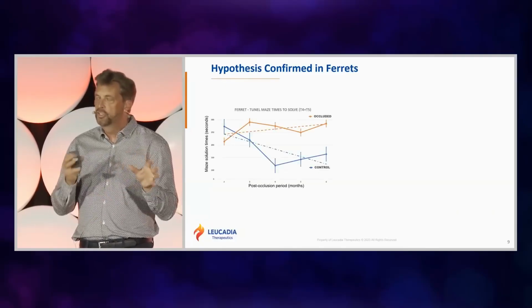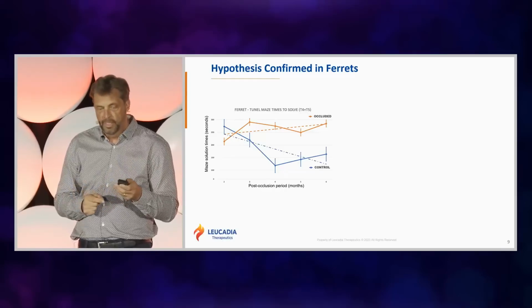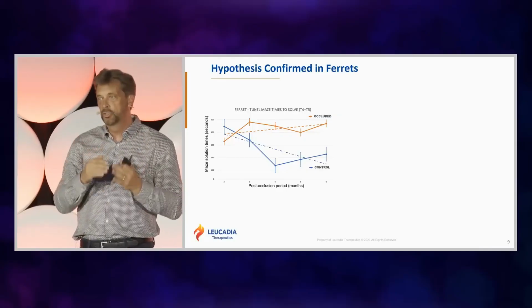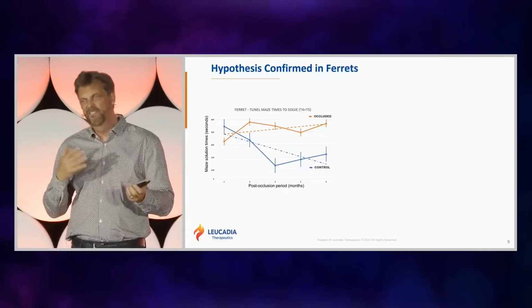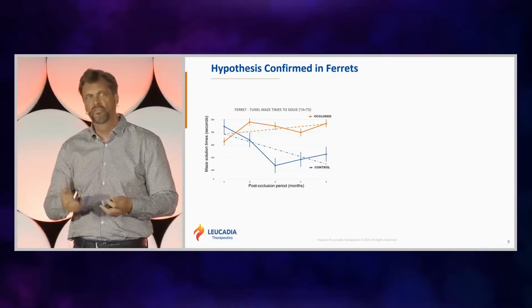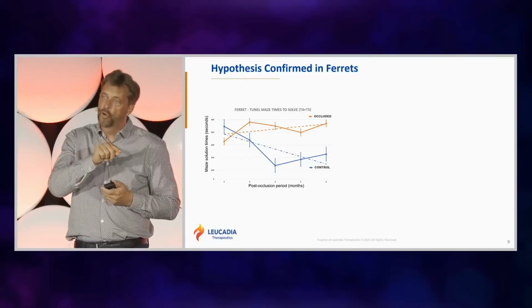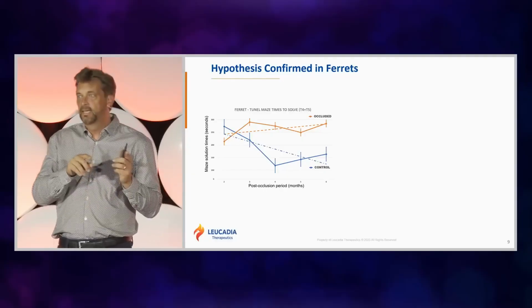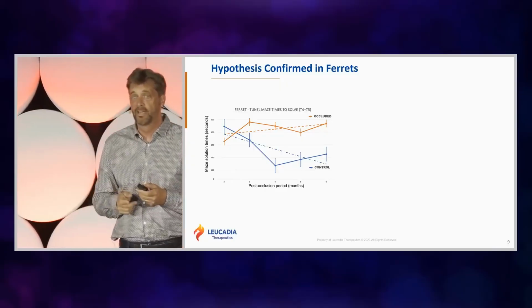So here's the two groups. The blue group is the control group, between 2 and 6 months, and on the y-axis, that's how long it took them to solve the maze. So you can see it's going downward to the right. They're kind of figuring out some shortcuts of how to solve the maze. They've got it figured out. Now, the occluded ferrets, that's the orange one, and the trend line is the dashed line. You can see they're not figuring it out. It's taking longer and longer. They've got a progressive memory deficit.